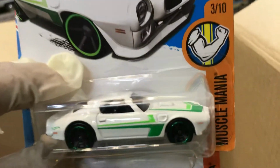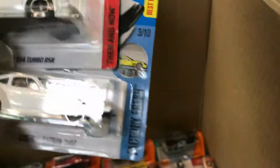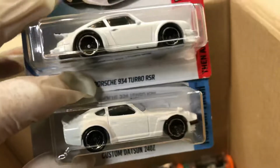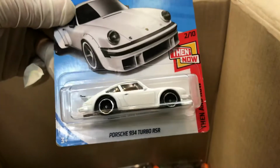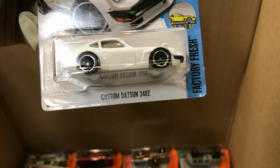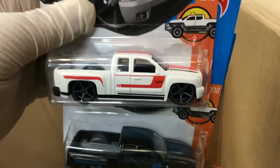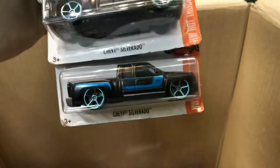Pretty cool. And what else do I see here? 1973 Pontiac Firebird in white with green. And 2015 Dodge Challenger SRT in yellow. And this is a Porsche 934 Turbo RSR. I like that wing on the back. And new for 2017, custom Datsun 240Z. Ooh, I like these right here. Chevy Silverados with the extra cab, white and black.